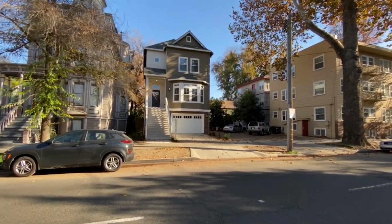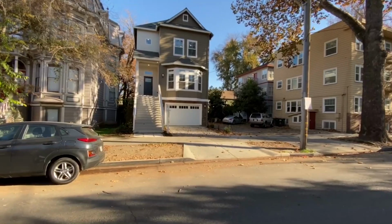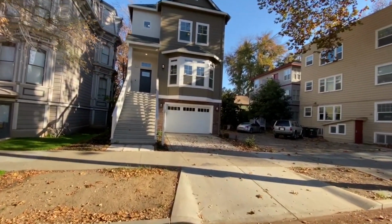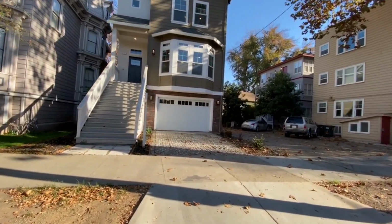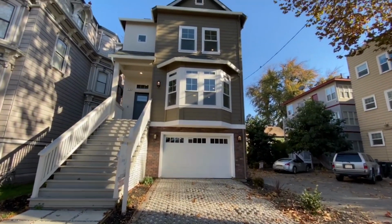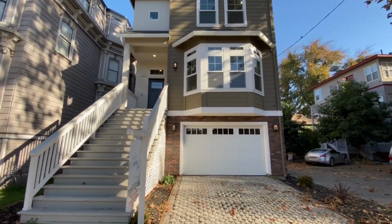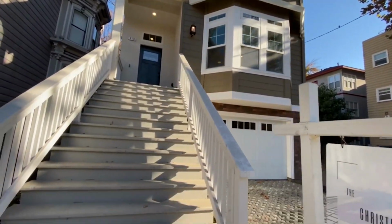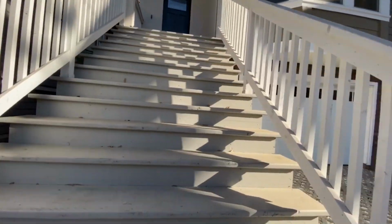So this is the home right here. This home has been completely remodeled. Everything is brand new. You think of it, you name it, it's brand new. All right. And so this one is 4 bedrooms, 3.5 baths, 2-car garage, 2,700 square feet. And let's go ahead and take a deep dive into it.